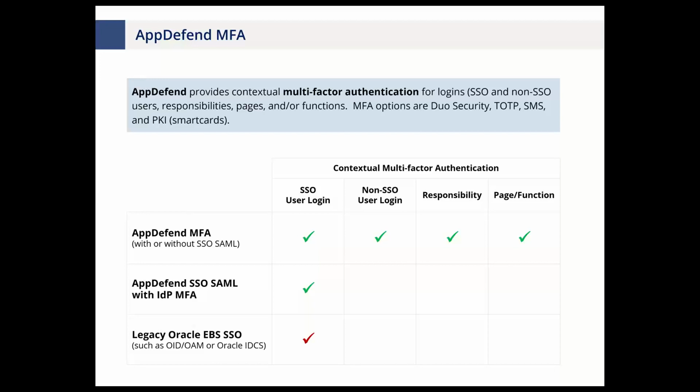So for the multi-factor authentication, we can put this on different points within the application, or we can do it just at the login, where if you're using the SSO and the two-factor authentication through your SSO, that's only at login. If you're using things like Oracle Internet Directory, Oracle Access Manager, they're limited to doing this just at the login, where AppDefend can now take it down within the application, down to certain privileged activities, certain high-risk activities, those types of things.